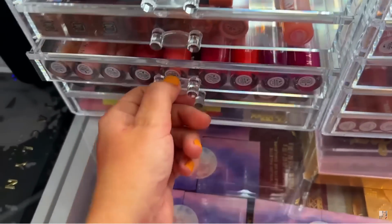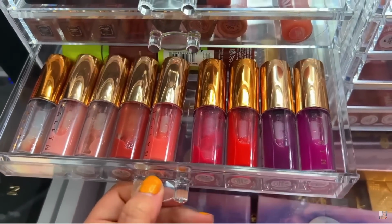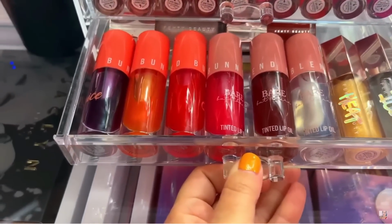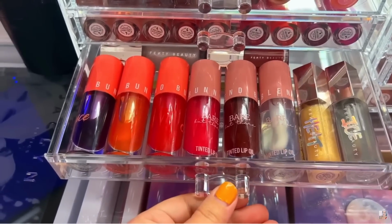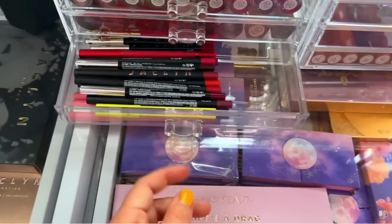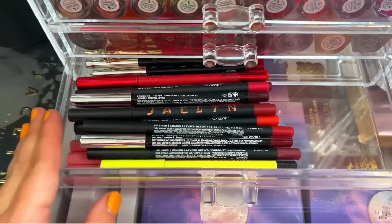I freaking love those. Down here, we have all my Jaclyn Cosmetics lip oils, followed by my NYX lip oils. Right in here, we have all of my Blend Bunny Cosmetics lip oils, along with my Fenty Beauty lip gloss, or I guess it's just lip glosses, not lip oils, but all my Blend Bunny Cosmetics. And then down here, we have more lip liners, but these are all of my red, purple, black lip liners that are going to be found in here, just to make it a little bit easier for me to separate.